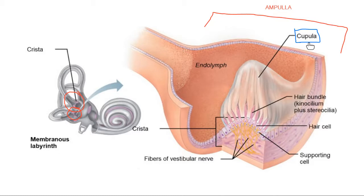So for dynamic equilibrium, I have this little membrane. Again, it's kind of flexible like Jell-O. I've got this membrane called the cupula. This is going to sway backwards and help me to figure out if I'm rotating. This cupula is a lot like that macula that we were talking about in static equilibrium, the place that had the otoliths and the otolithic membrane. You should be thinking with those words, static equilibrium. When you hear the word cupula, we should be thinking dynamic equilibrium.